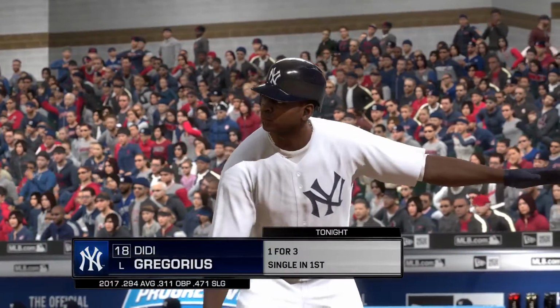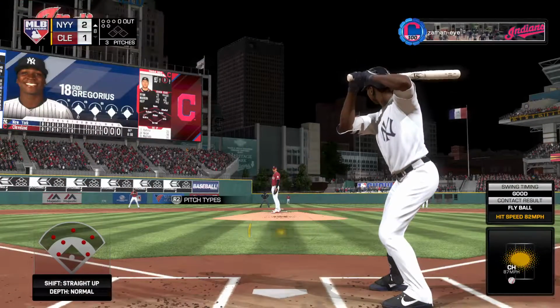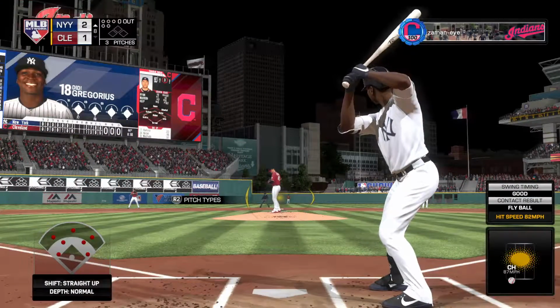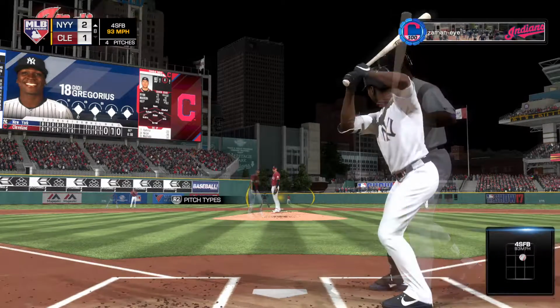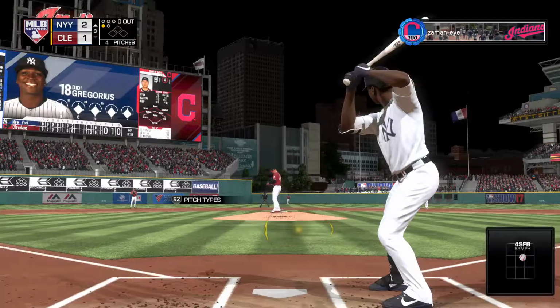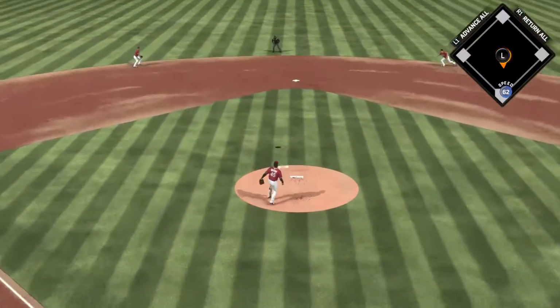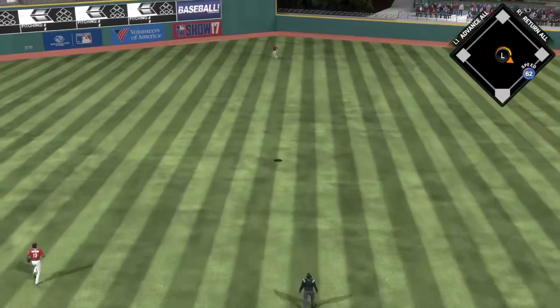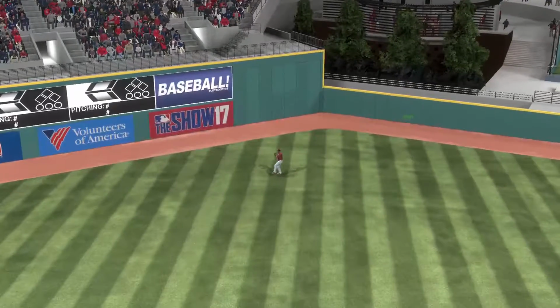So digging in now, Didi Gregorius. He'll start things out for us here in inning number 8. Didi Gregorius. He's ready. Here's the first offering. Belt high and right down the middle for a strike. Hit fairly well out towards straightaway center. Gordon is there. And that's the first out of the inning.